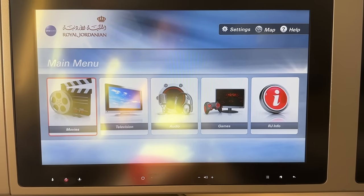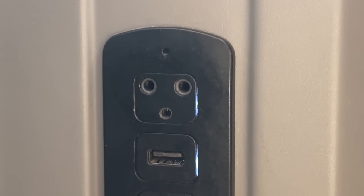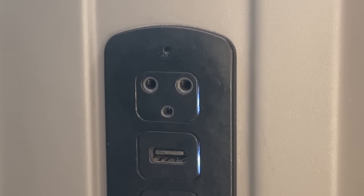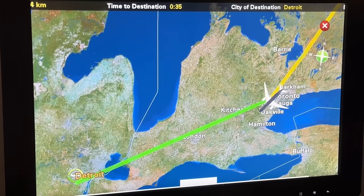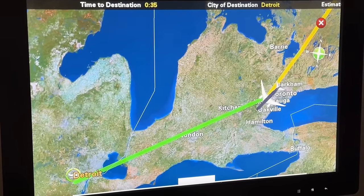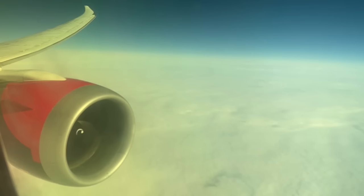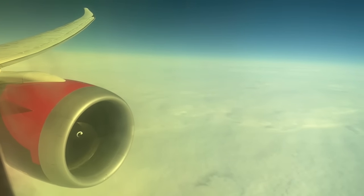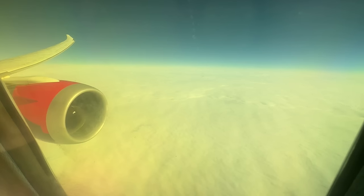After the meal, unfortunately, they collected the headsets, meaning no entertainment with volume at least for the last 45 minutes of this flight. I was also a bit bummed because I chose this seat due to the arrival having an excellent view of Toronto and Detroit's downtowns. Unfortunately, it was a low overcast day in Toronto, so this is what it actually looked like. I guess we'll hold out hope for Detroit in the meantime.